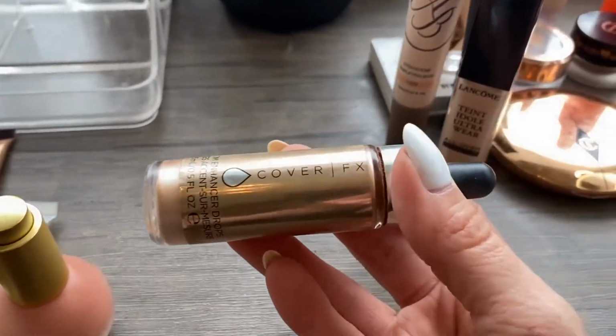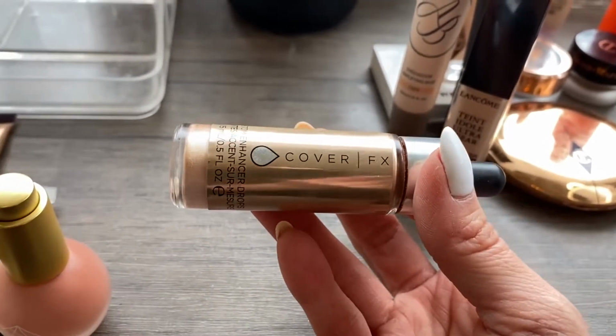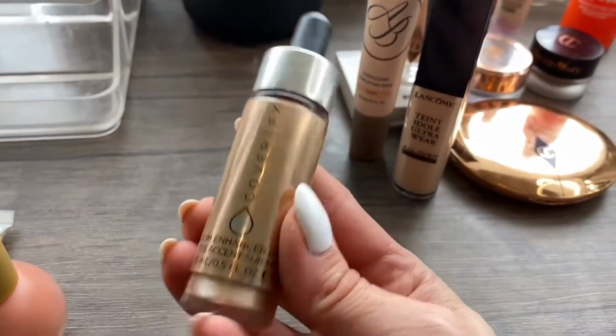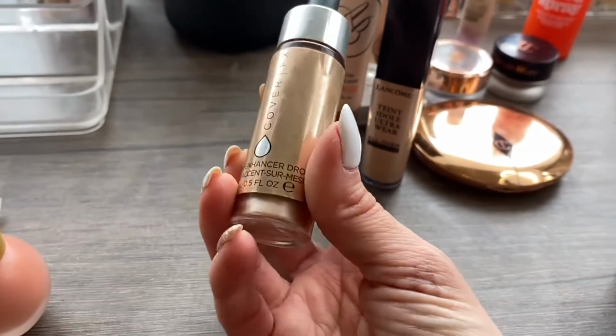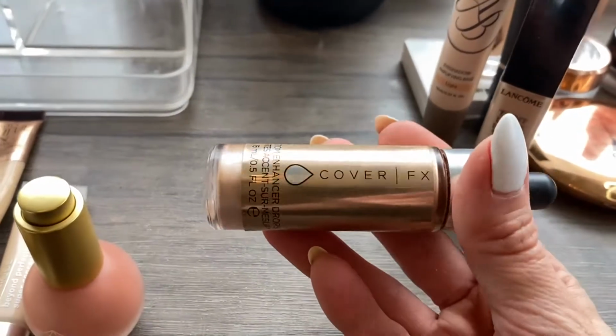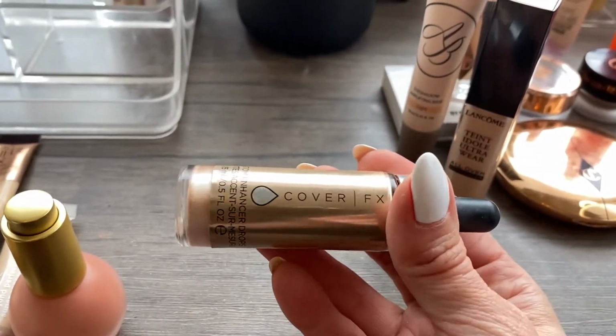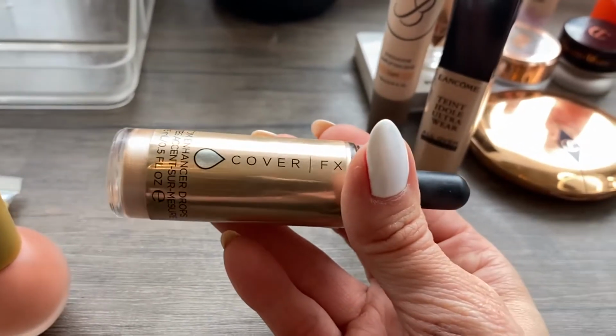This is from Cover FX. I've had this like, I don't even wanna know how many years, honestly, forever. These are beautiful. This is the Custom Enhancer Drops, and I think this is, yeah, in Moonlight. I would definitely buy this again if I came across Cover FX products somewhere. It's a beautiful product, but I've had it so long.